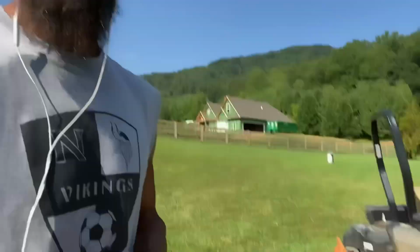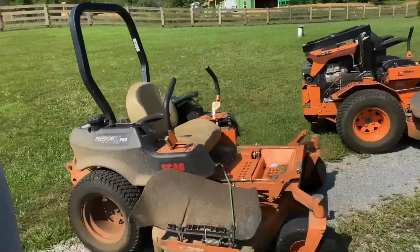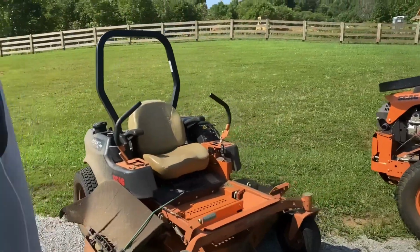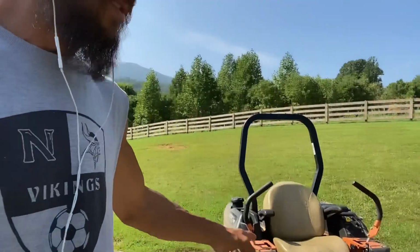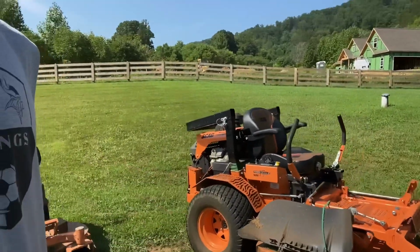And yeah, the girls are ready to roll. Turf Tiger 2. Oh, excuse me, the Freedom Z. I wasn't looking. Freedom Z. Turf Tiger. Ready to eat some grass.